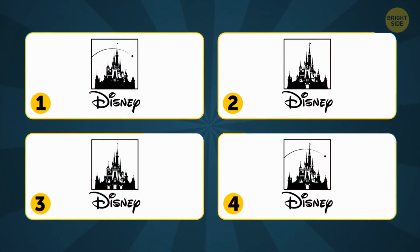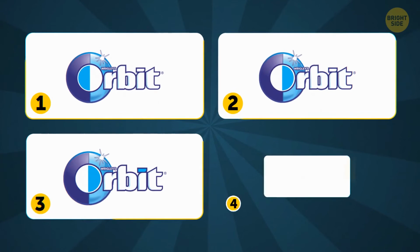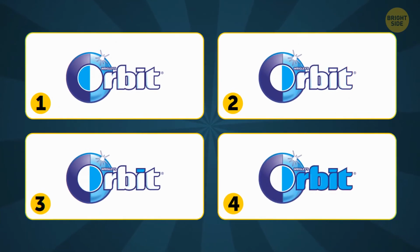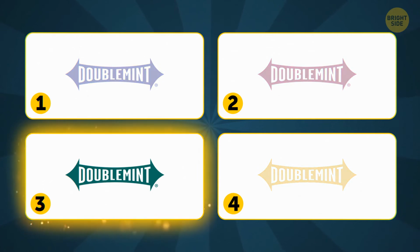What about Walt Disney? Can you find the right castle? The fourth logo is original. Everybody knows the Orbit logo, right? Can you spot the original graphics? Here it is. Do you like gum? Then it won't be hard for you to find the correct Doublemint logo. The third option is correct.